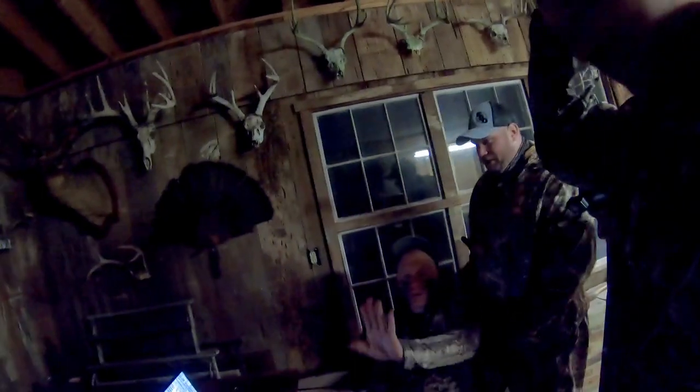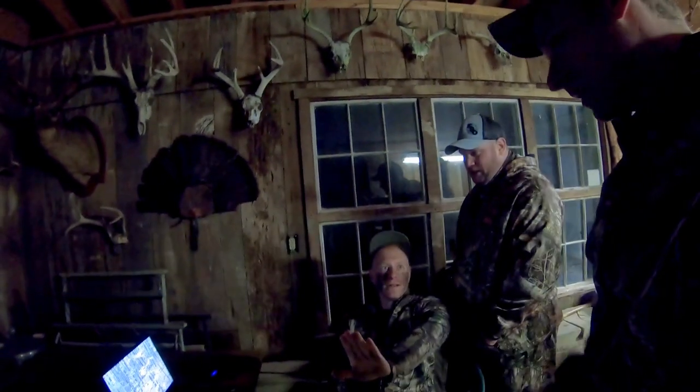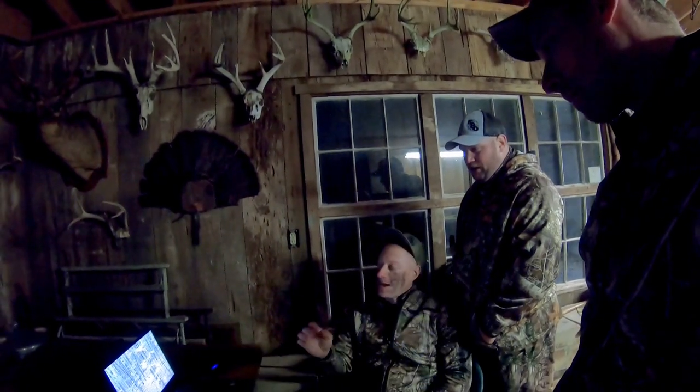I set my shot up purposely so that he would drop into it because I had my pin at 30. I had ranged that area at 37 the other day.